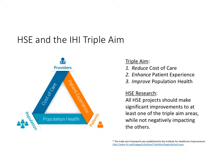Well, in healthcare, there is this framework which is called the Triple Aim, and the Triple Aim was set up by the Institute for Healthcare Improvement. Many people who work in industrial engineering do not know the Triple Aim. They don't even know what the Institute for Healthcare Improvement is. But the framework says that improvement efforts in healthcare have these three facets: one being reducing the cost of care, the other being to enhance the patient experience, and the other being to improve population health. That is, healthcare projects should focus on improving one or more of these areas while not negatively impacting the others.